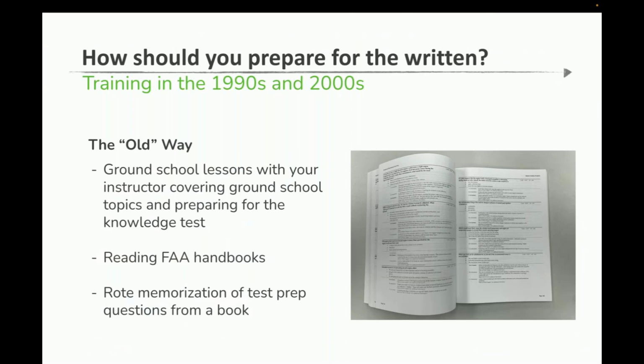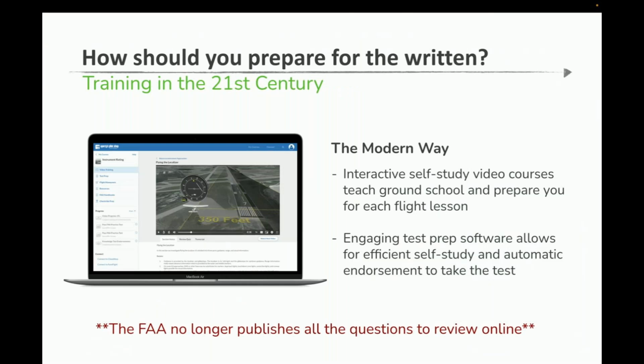So again, Eric mentioned early on, are we in a better place? Yes, but it brings new challenges as well in how you prepare for it. So what's the modern way? Choosing an interactive self-study video course like Sporty's instrument rating course that will teach you both the ground school and flight preparation for each lesson. Integrated with that is a fully functioning and engaging test prep resource that allows you to study questions, focus on weak areas, has analytics to gauge your progress, and allows you to take practice tests to simulate what you're going to get on the actual test, based on a 60-question sample test.